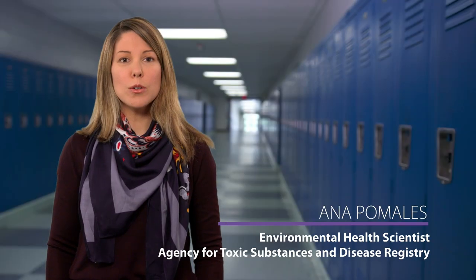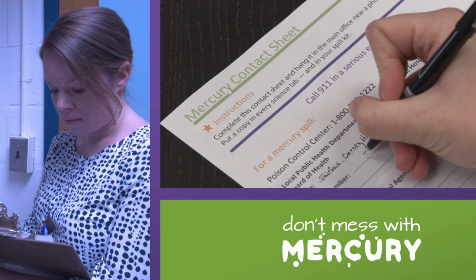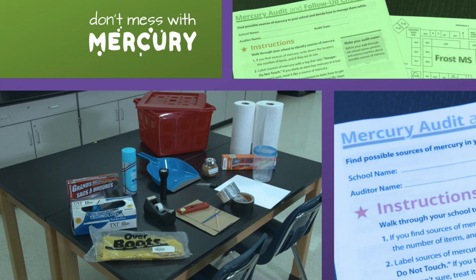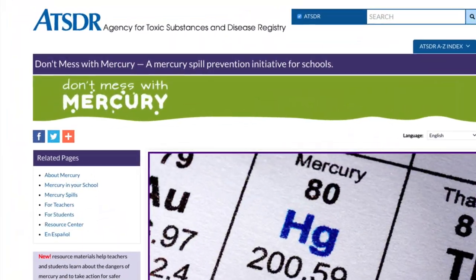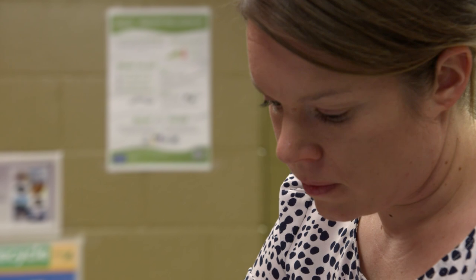Even if you have eliminated all sources of elemental mercury at your school, and your school is mercury-free, there is always the possibility that a student could bring mercury to your school and cause a spill. Planning and preparation can minimize the health and financial consequences resulting from a spill. ATSDR's Don't Mess With Mercury website provides information and resources that can help your school become mercury-free. It can also help you develop a mercury spill response plan if a spill does occur.